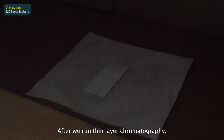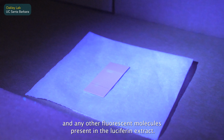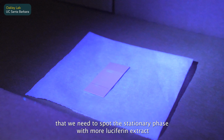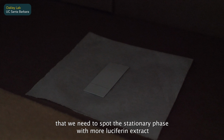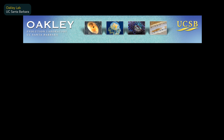After we run thin layer chromatography, we can use the UV light to visualize the luciferin and any other fluorescent molecules present in the luciferin extract. The luciferin spot here is faint, which suggests that we need to spot the stationary phase with more luciferin extract for our future thin layer chromatography runs.